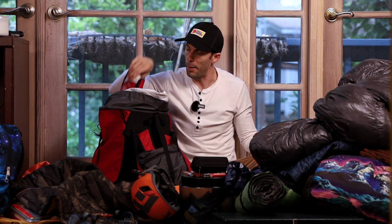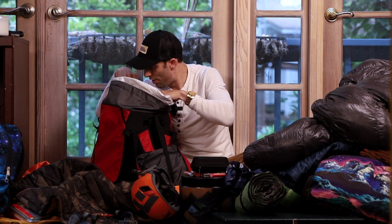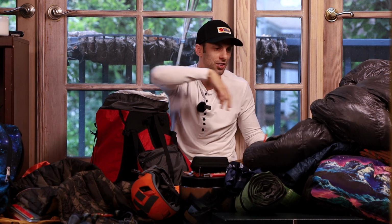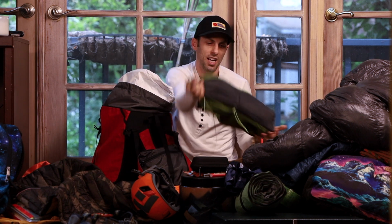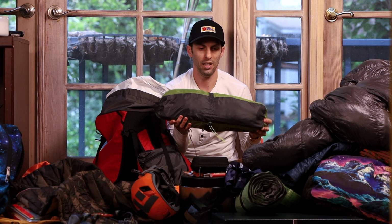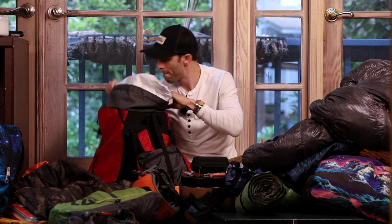This is the one that goes in my pack. Remember, it never leaves the pack. Then I have a spare change of socks. I am a stickler about bringing a spare change of socks. And then I have my tent. My tent has my poles and my stakes inside of it. It is a very minimal tent. It's the one you see in all my videos, the Nemo.